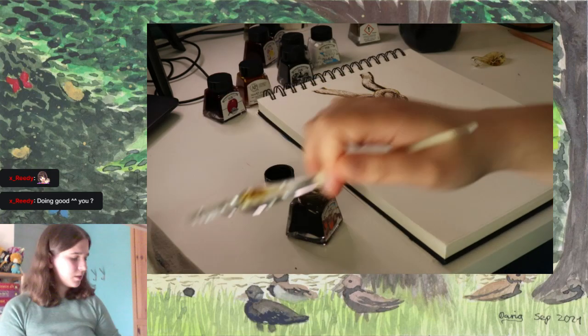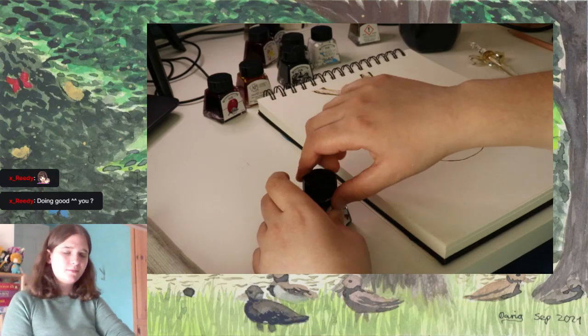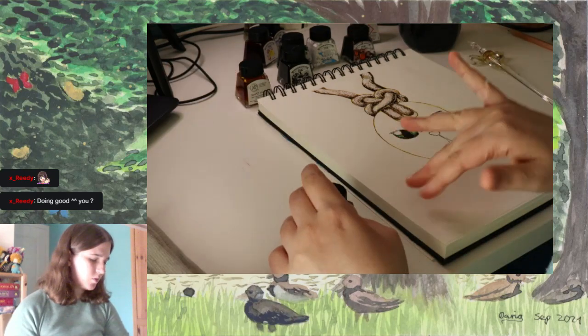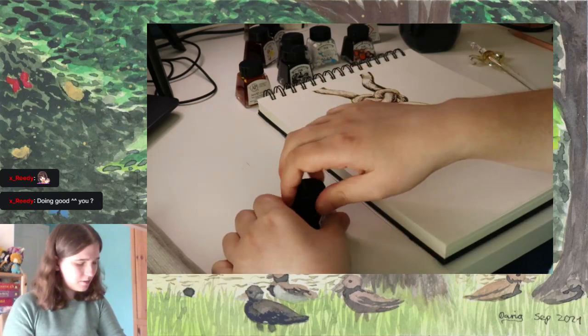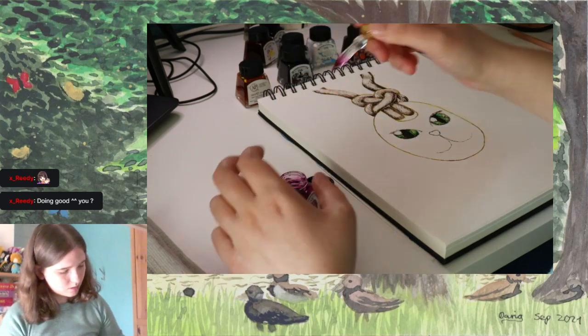As for the nose, I'm gonna use purple. It kind of isn't fitting. We'll just see how it goes. It'll still look good.